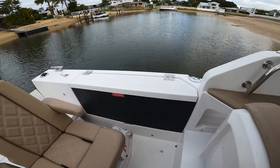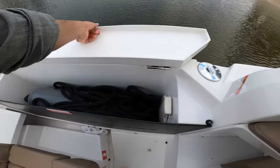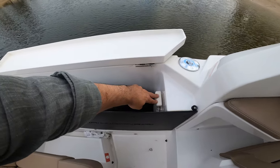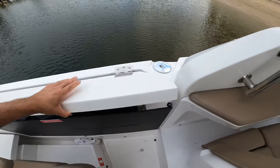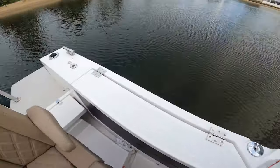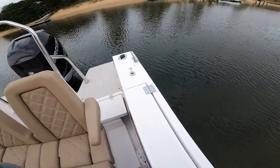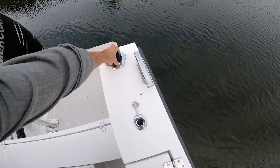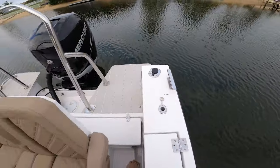And coming back, we have fender and rope storage just in here. That'll hold 3 fenders and some ropes. That is your manual bilge pump. It does have electric as well. And then we've got the fuel filler here. That's an anchor. Not an anchor, what am I saying? That is a flagpole holder. And that is a rod holder just there.